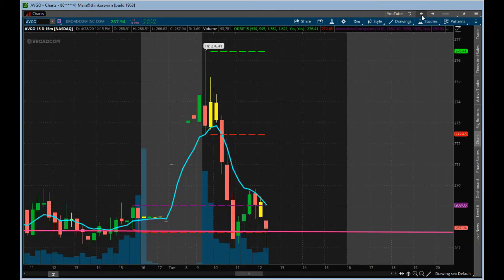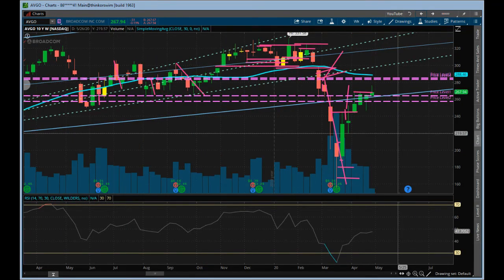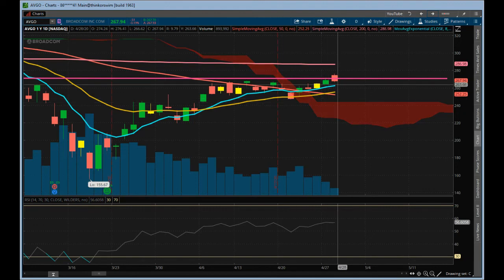Let's take a look and see how it's doing on the daily here. It looks like they gapped up today and then upper shadow here and trying to come back inside that range on the weekly. And then here's your gap up right here and push us back in. So good stuff. Let's see how that holds. It's over the 80 MA, and we'll go from there.